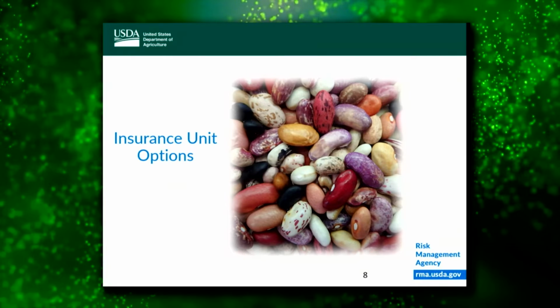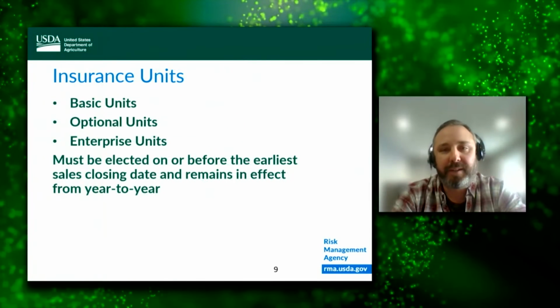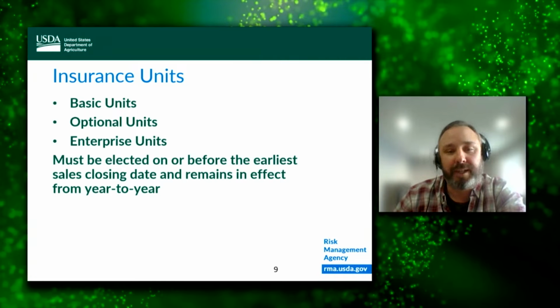So now to get into some options. I'm going to talk first about insurance units and the options you have for these. I apologize if this is basic for some people, but I just think it's a good refresher, especially since we had a change with our enterprise units, which I'll get into. So for dry beans, you have the option of selecting basic units, optional units, or enterprise units. And you need to make that election on or before the sales closing date. And then that's going to remain in effect from year to year unless you elect to change it in the following year before that sales closing date.